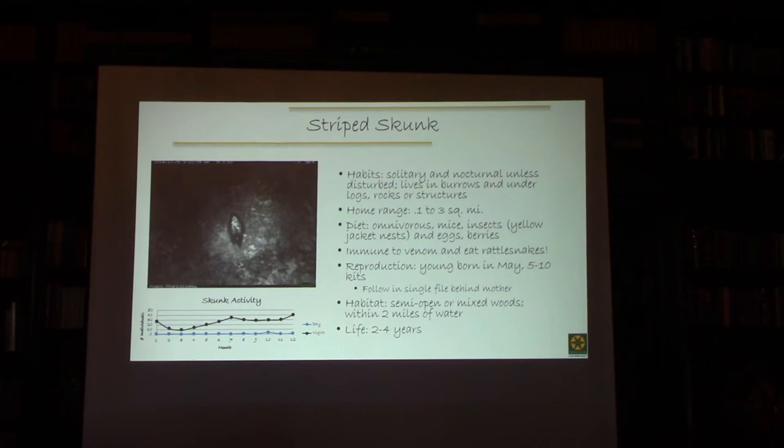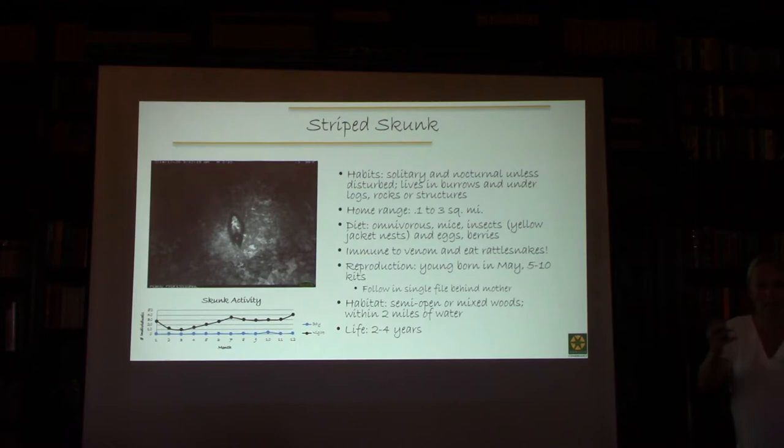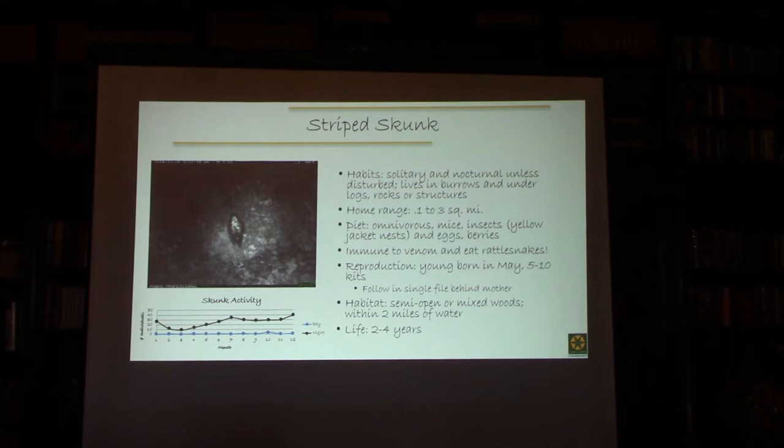The other thing that I was absolutely stunned to discover today is that they are immune to rattlesnake venom, which is amazing to me. And then I proceeded to find an article that talked about all kinds of things that are immune to all kinds of venoms. It was amazing. The Conservancy team probably has all read it now, and you can ask them after the talk. But the skunks will eat snakes, and so if they go after a rattlesnake, they don't have to worry about the venom, which is pretty amazing.